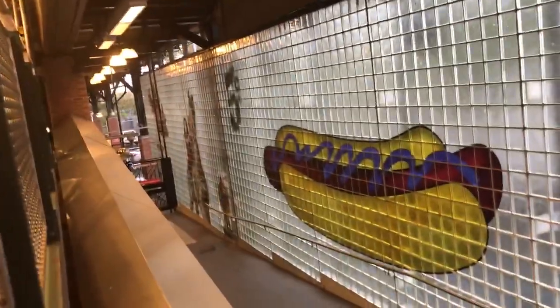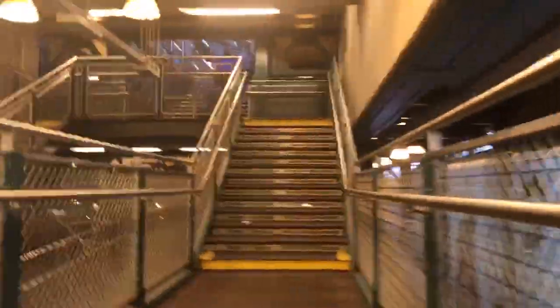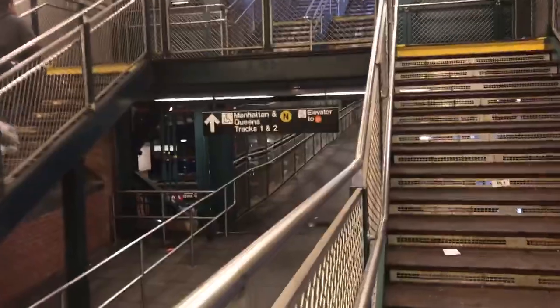Oh, this is a 7-minute train that's gonna leave. This train's leaving in 7 minutes, but oh well. Oh, that's something, I've never seen that kind of emergency exit before. This is the train for the N, Manhattan and Queens for tracks 1 and 2. So that's where we're going up right now.